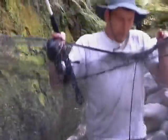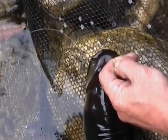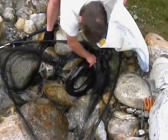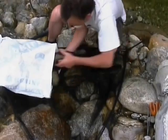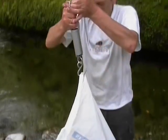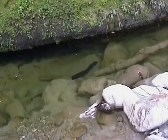Ten, he says. Let's weigh it. Hard to get in the sack, aren't they, Pete? Aye. You actually have to fold them in half if they're too long. You put the head and tail in at the same time. Bang on 8 pounds, that. 8. Right, we've put it back now.